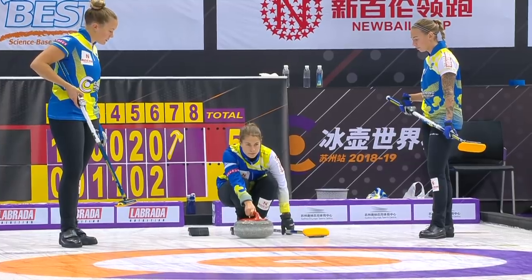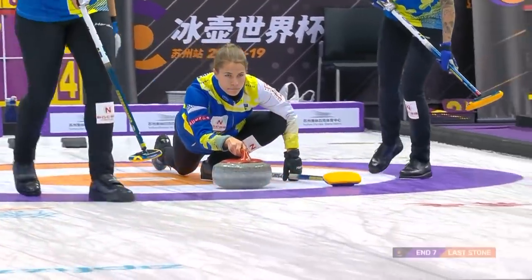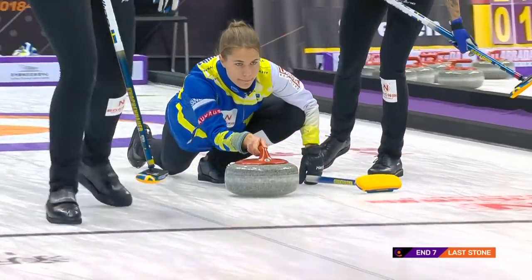Red stones belong to Sweden. You see the hammer symbol behind Anna. It indicates the last rock, and here it comes. Last rock of the seventh end.